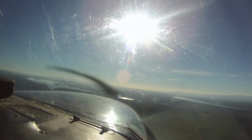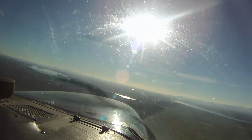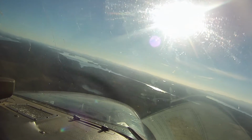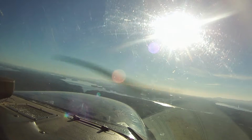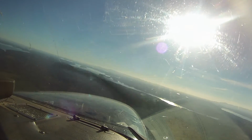Okay, we'll hold this 2,000 feet right here. And then you descend, and one of the things you do when you're landing without power is you always want to make sure you've got enough altitude. You want to delay putting your flaps down, but you don't want to delay so much that you overshoot the landing. So that's always something you have to look at too.